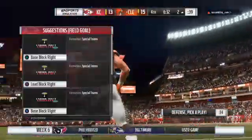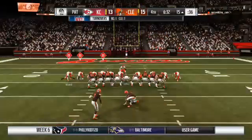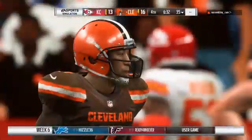And the Browns have moved out in front here in the 4th quarter. Now an important extra point here to stretch this lead to a field goal. Fairbairn good with the extra point, and that gives them a 3-point lead.